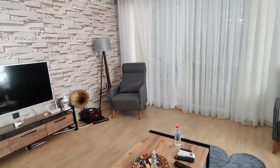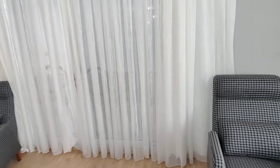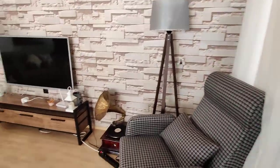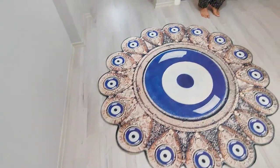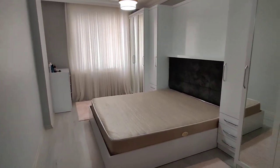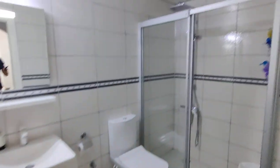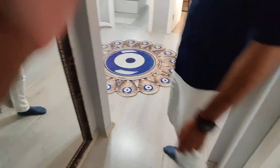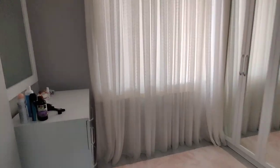But you got yourself a balcony. Sorry, sir. 850. This is the second bedroom. As you can see, big size. 71,000 pounds. 70,000 pounds. 71. And if you look at the view.